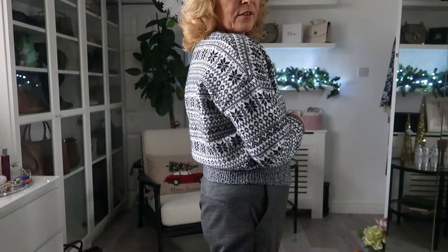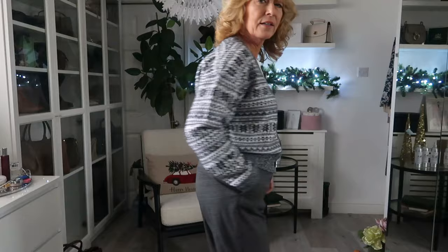So if any of you got grey trousers and you like this cardigan, I just wanted to share what it looked like. Really, really pleased. This could be the Christmas Day outfit. No, it won't. I like the leggings and the cardigan, I think.